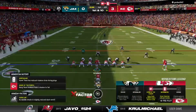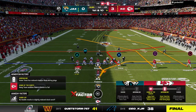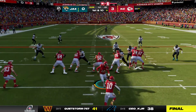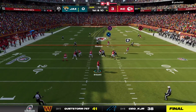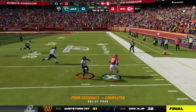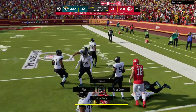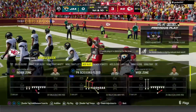His first carry of their second drive, pretty solid. And, of course, remember back to their first drive, really strong throughout that one. Not only is he getting good blocking up front, but how about his vision to find the holes? And he's seeing things before they even open and hurdling through them. Travis Kelce. A big play there for KC.